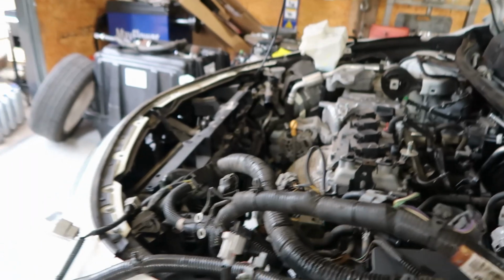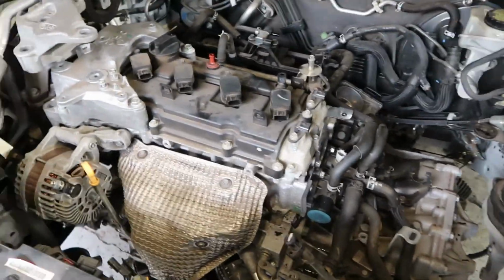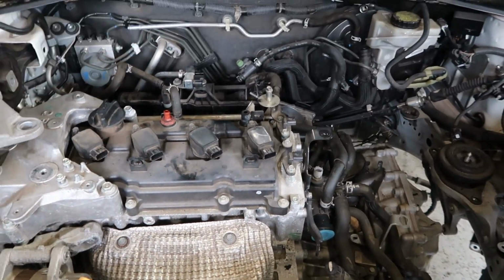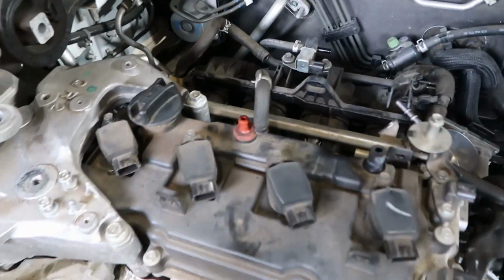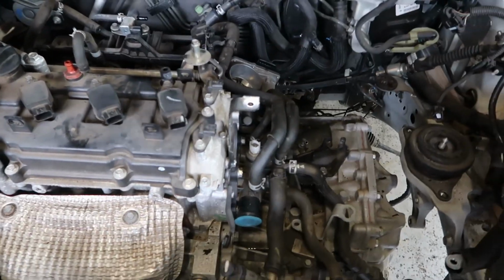Alrighty, we are ready to go up with the car. We just draped the harness off to the side, get that completely off the engine and transmission. What we're going to do, we're just going to raise the body of the car up off the engine and leave the engine sitting down on jack stands. We have four on each corner, 2 on the engine and 2 on the transmission. We'll just raise the body up off of it.